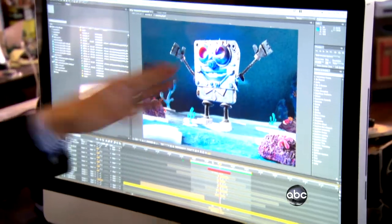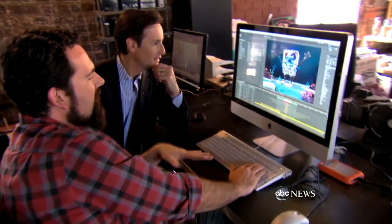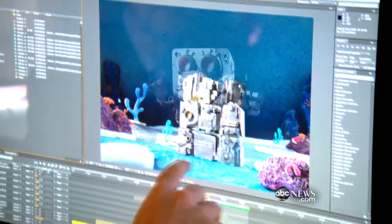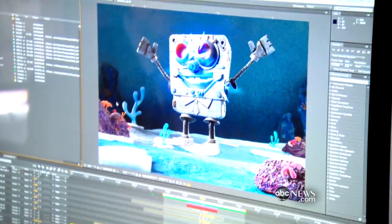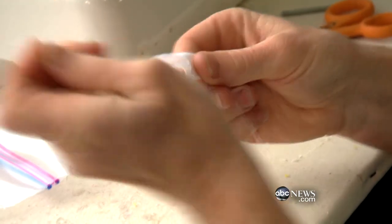These lightning bolts are actually just cut out pieces of white paper. Exactly, it's just white paper kind of animated on a multi-plane system, and then the glow that you see is just something that we can add here in the computer to give it a little bit more juice. The sets, the characters, the clothing, all of it is made from scratch.